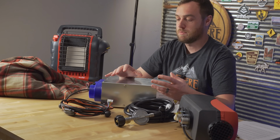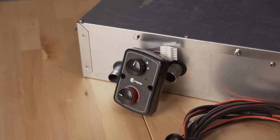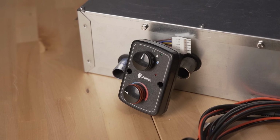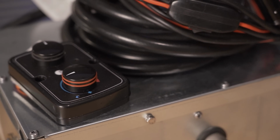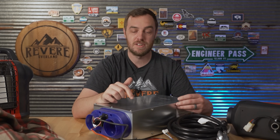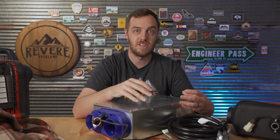But the biggest thing that saves power is that the thermostat will actually shut this off when it reaches the temperature you've set it to, so you're not running that fan all night. Now that is great because if you're somewhere that's a little warmer, you are saving some electricity, not having to run that fan. But I also think that that is the biggest disadvantage this has when compared to the diesel heater. That is the fact that it shuts off.